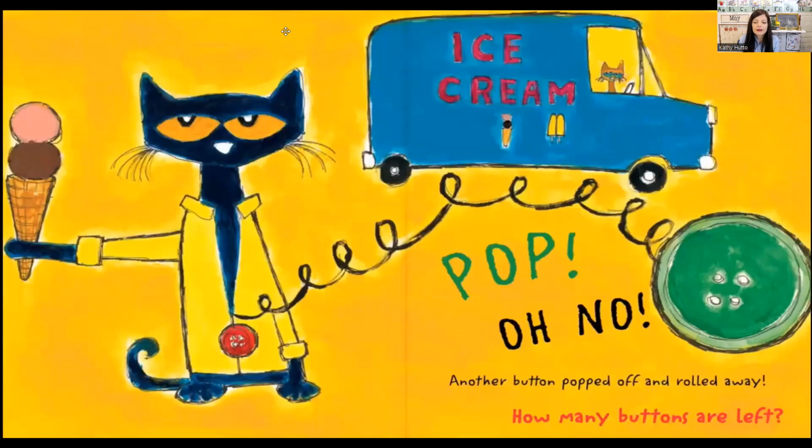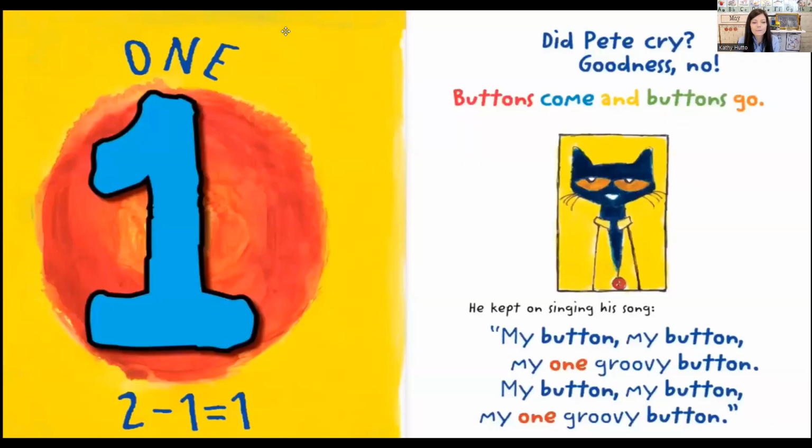Uh-oh, pop! Another button popped off and rolled away. How many buttons are left? One. One button is left because two take away one equals one. Did Pete cry? Goodness, no. Buttons come and buttons go. He kept on singing his song.